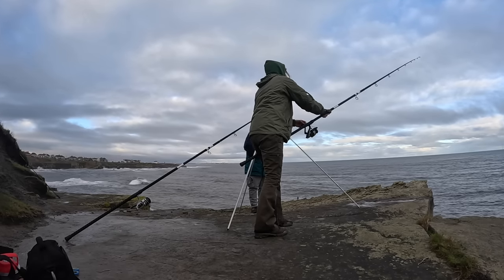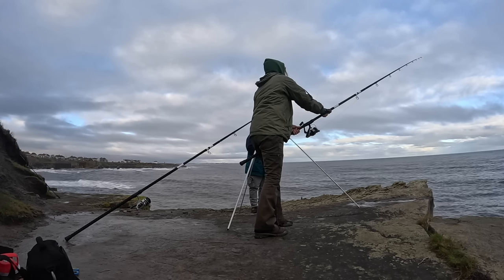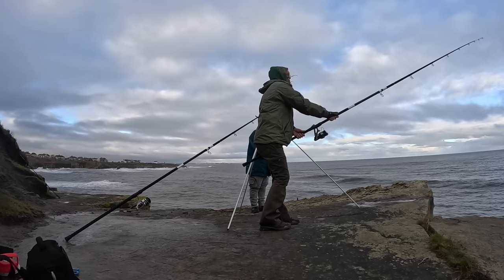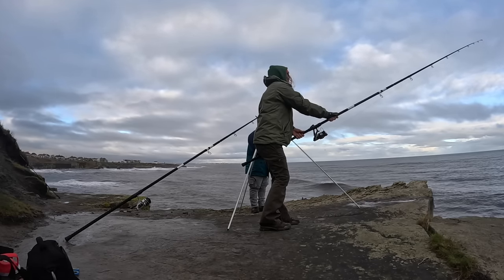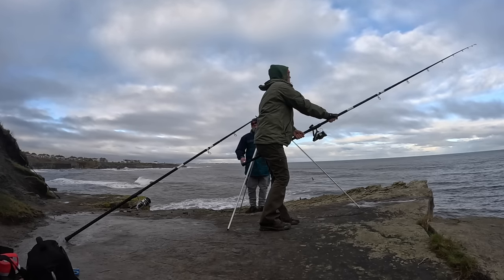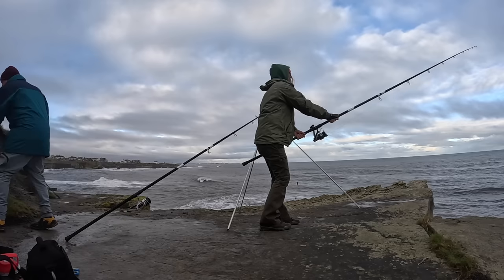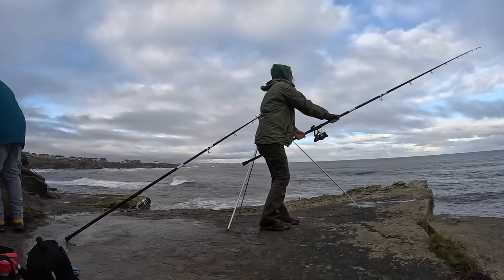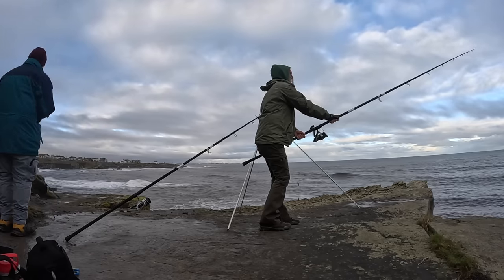Just had some decent bites there. I should have my gloves on, my hands are freezing. Our wind's north, chilling us. Come on, come back. It's quite hard to hold the rod still. It's just the wind's taking the rod and the line and blowing it around. Difficult to feel bites like this.